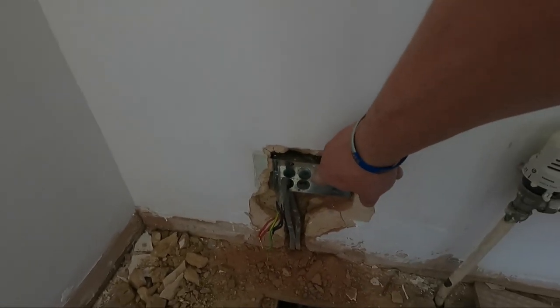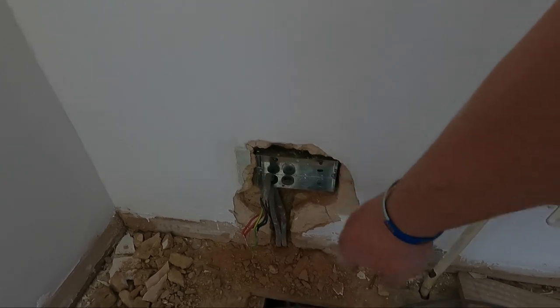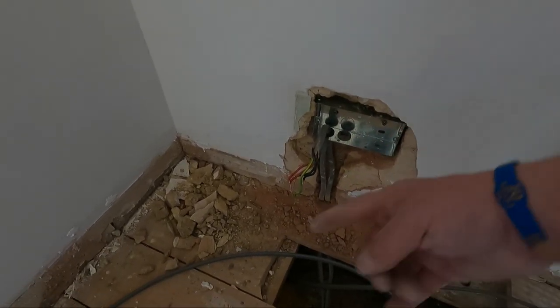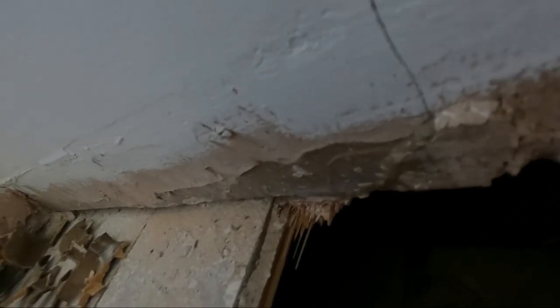Right. As you can see, what we had there was a single box pattress, sorry, back box in the back. Replace it with a two gang. That box. I'm going to take the spur into the next room. This is going under there, through that hole there, you can see. And it's going to pop up under here. Let's see if we can see it.